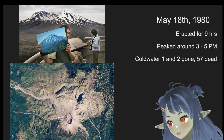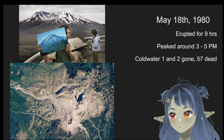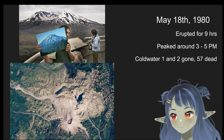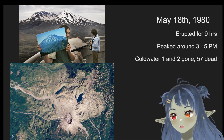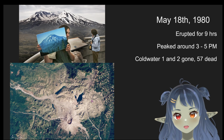That was his choice and his right. What I'm only angry about is that he had 16 cats, and the 16 cats didn't evacuate, so all 16 cats are also buried with him. Harry Truman and Dave Johnson, who both died in the lateral blast, are covered under about 100 feet of volcanic material, so their bodies have never been recovered.